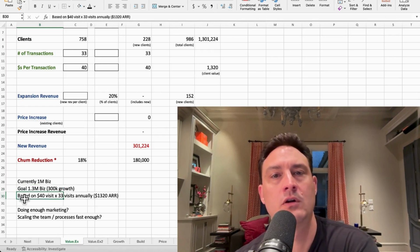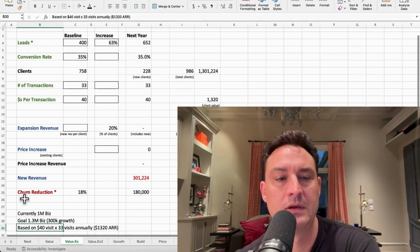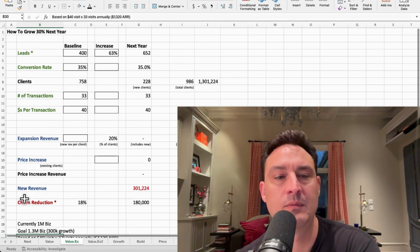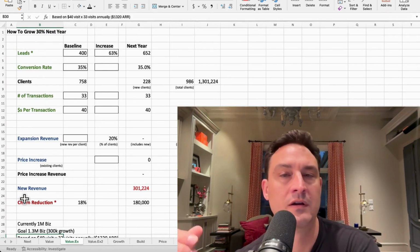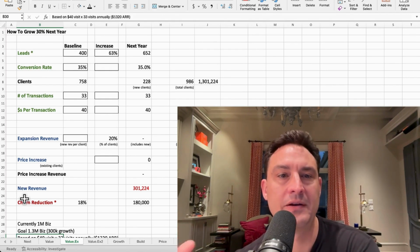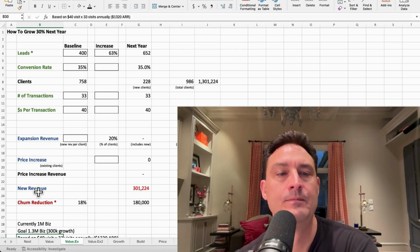You sell work per service at $40 a visit. You do 33 visits a year. That generates $1,320 per year per client in revenue. Your numbers will be different. They could be bigger, they could be smaller. You could sell $100 per service work, $500 per service work, $10 per service work. Doesn't matter. The math is still roughly the same. The concept all still applies. Please don't get stuck on that.